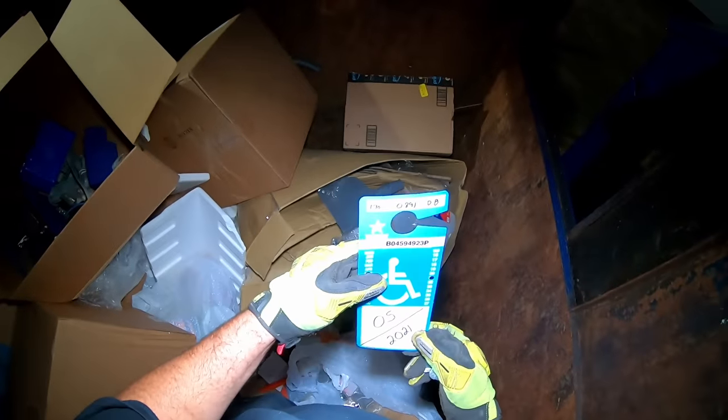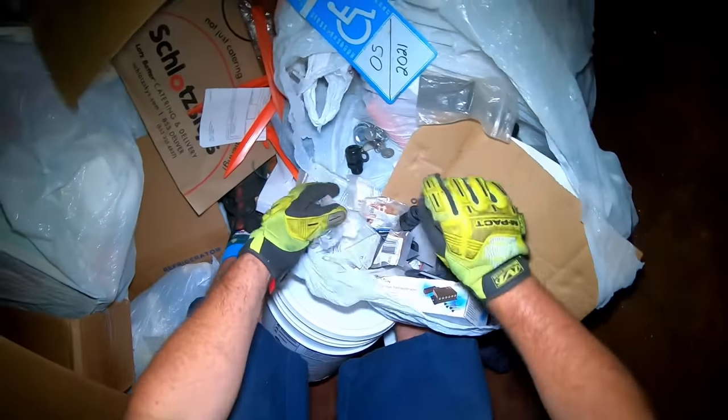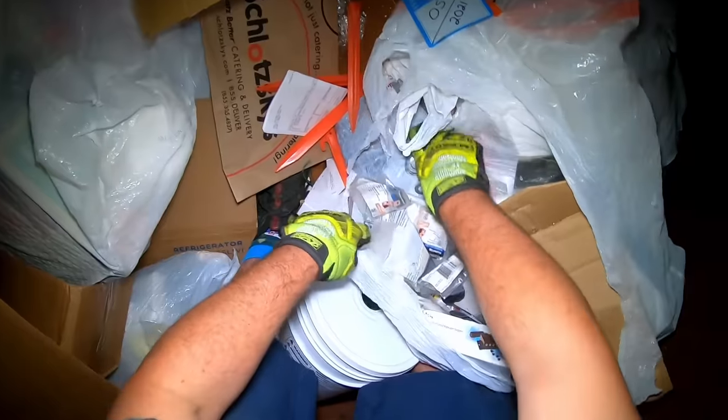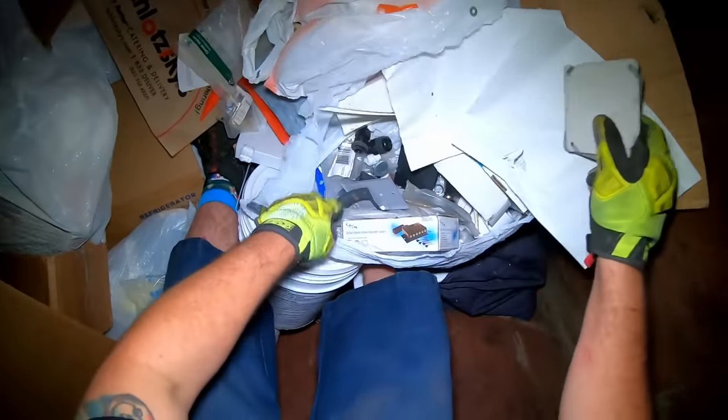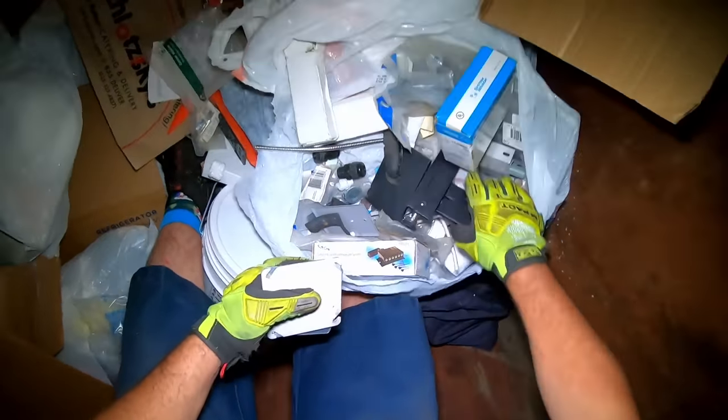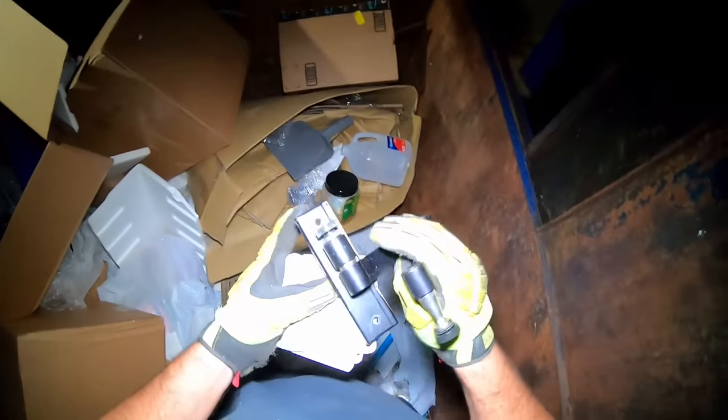Handicap. 05 of 2021. It's expired. I wouldn't use it anyway. Tell you what though, now that we're on the, look at that.